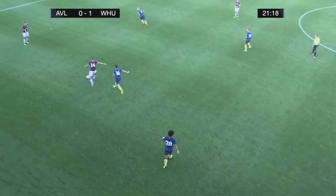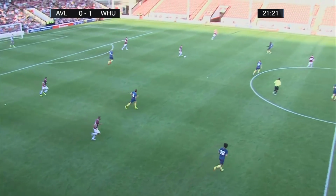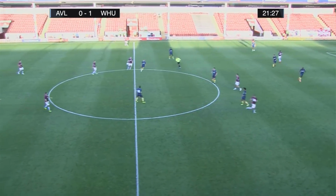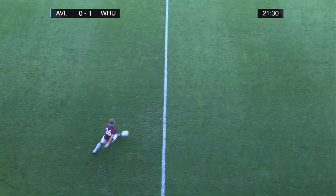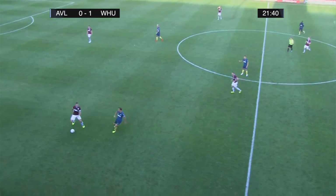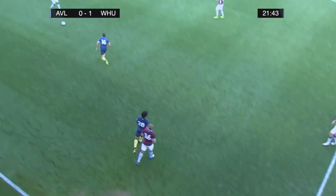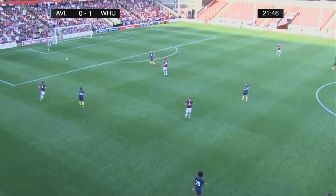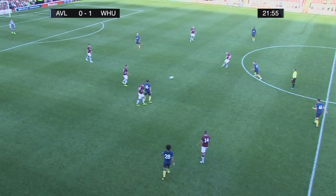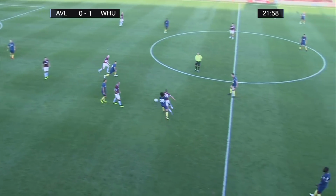Bree. Horahan. Certainly the hardest opposition that Aston Villa have played so far in West Ham United. Burton weren't too much of a test at the weekend, and neither were Walsall just over a week ago. This is what pre-season's all about. Just got lucky there, as the ball rebounded off Whelan's heels.